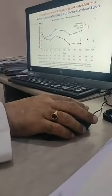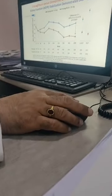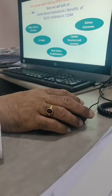So when you are talking of EMPA versus glimepiride, kidney function, eGFR stabilization, was demonstrated over 4 years. 4-year data, very long data, published in 2018. They have shown that compared to glimepiride, EMPA reduces or stabilizes the kidney functions better.